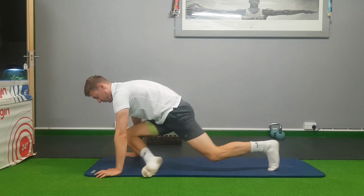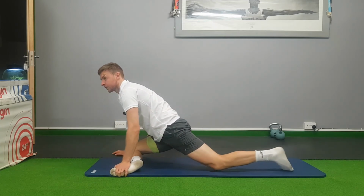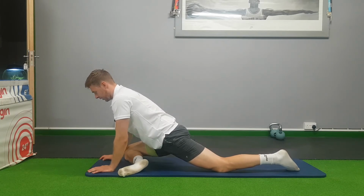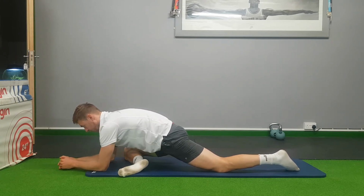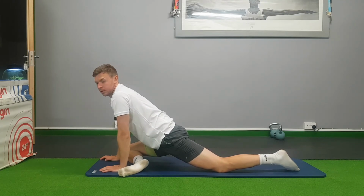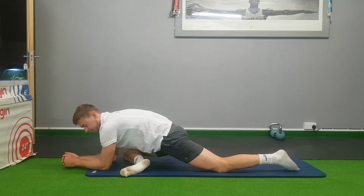And then again, we're going to swap. So leg out in front of us. My left leg is going to go back now. And then just going to try and get nice and low with my body. If you do yoga or have done yoga, they use this stretch quite a lot. It's quite a nice one. If you've got SI joint pain, anything like that, it's quite nice for that.